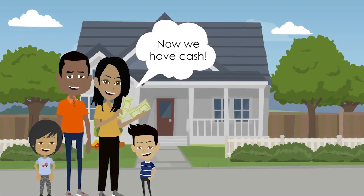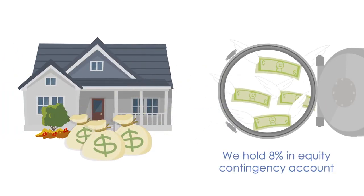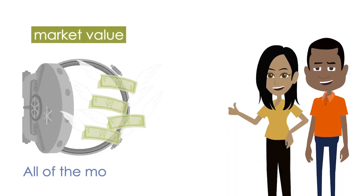We buy your home at full market value. To hedge our investment, we'll hold on average 8% of your equity in a contingency account. Once the house is resold on the market, if it sells for the same price, we return your contingency funds.